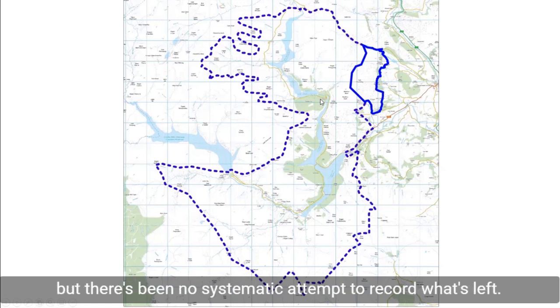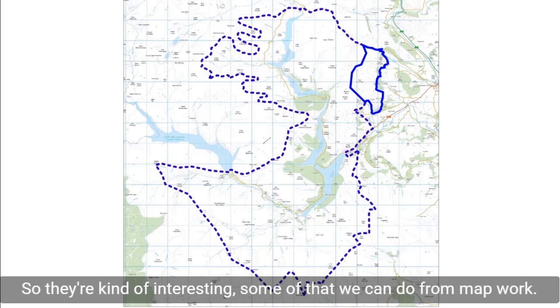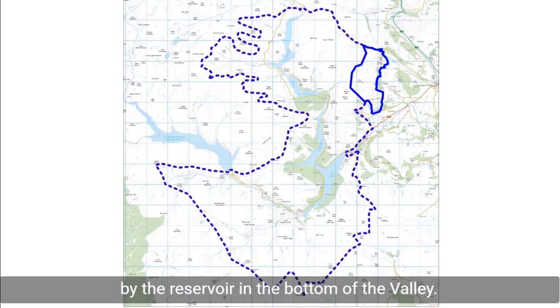Now, we've seen one or two, but there's been no systematic attempt to record what's left. There are definitely some bits of that old community surviving out there, so they're kind of interesting. Some of that we can do through map work. It doesn't necessarily have to be done through to the surface, and that would apply to the things flooded by the reservoir, in the bottom of the valley.